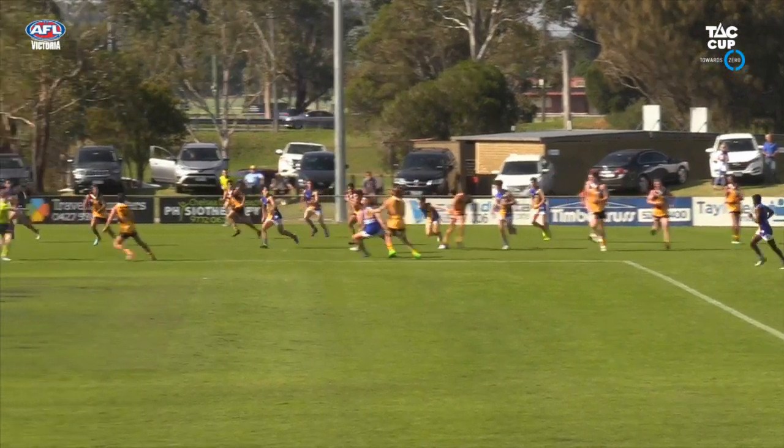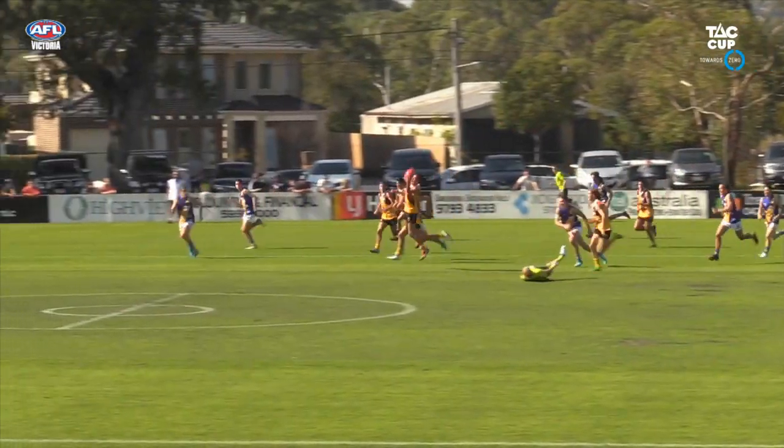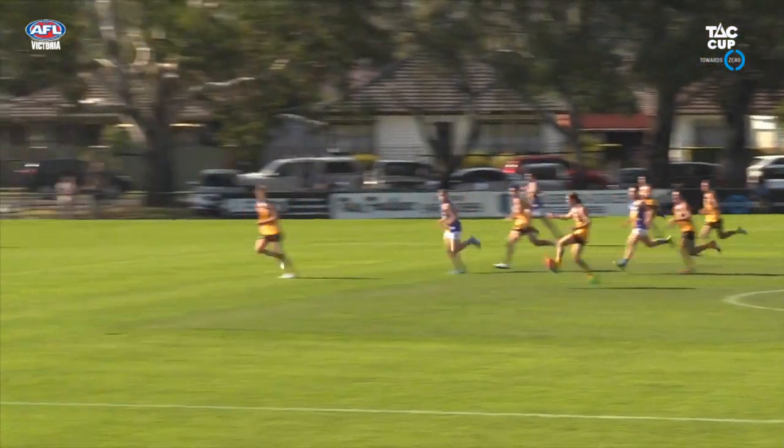At 4, Dandenong Stingray Zach Foote starts this play from the wing, then finishes it off inside 50 for a major.